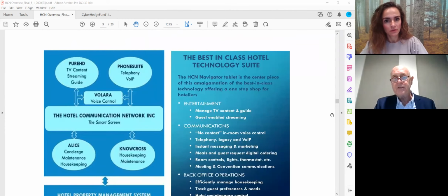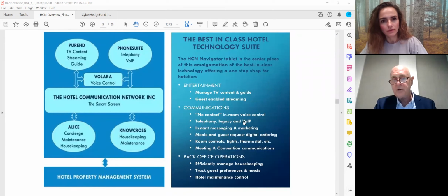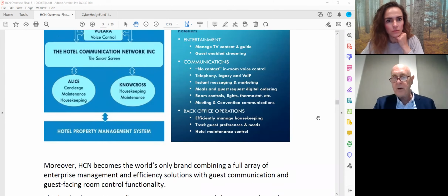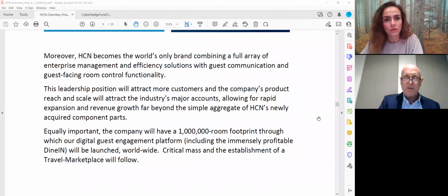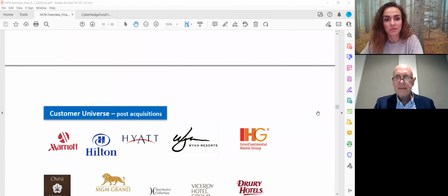So here they have some graphics on the right side. It's a best in class hotel technology suite, and talks about what they do: entertainment, communications, back office operations. On the left side, it talks about the 5 companies in their target that were going to roll up. The reason they were rolling these companies up is that some of them had technology this company didn't have. They thought if they acquired them and brought them all under one roof as a major merger and acquisition, they'd be a big player in the industry. They'd be the player in the industry. And then COVID hit.